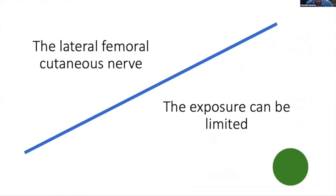And the exposure can be limited. So it's useful to do washout of a hip, useful to do hip replacement, but it's not an approach you want to decide to do a revision surgery through, that anterior approach.